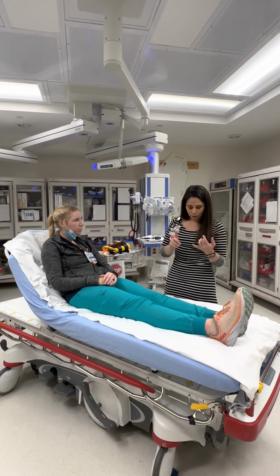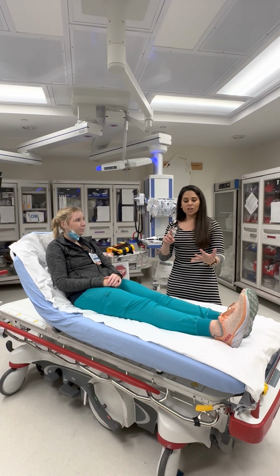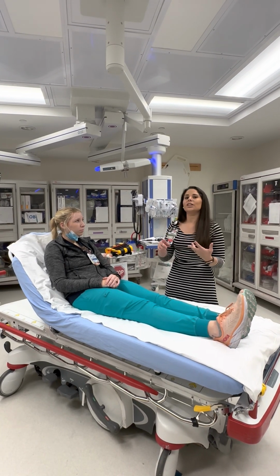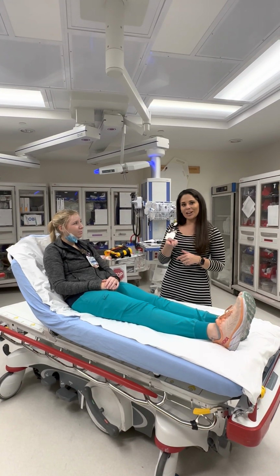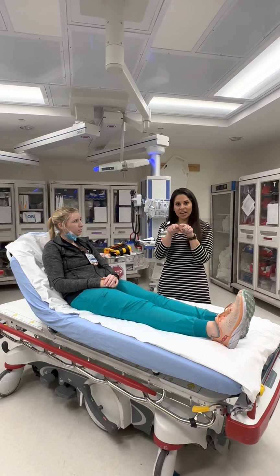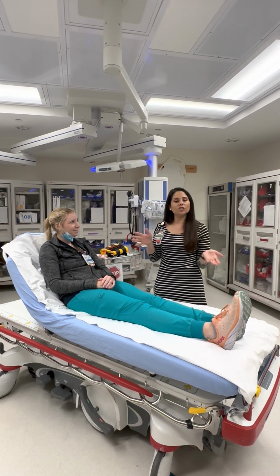Okay, so GCS. She's opening her eyes spontaneously, she's talking to me and she's not confused and she's following my command, so I'm gonna give her a 15 for that. Also, when she sticks her tongue out and I see that it's midline and it's straight, that's an intact cranial nerve number 12. So I just did a lot of things just talking to my patient.